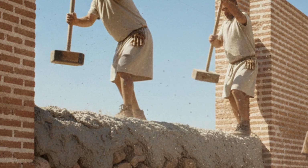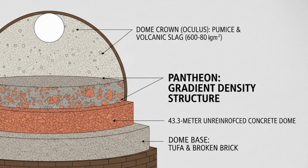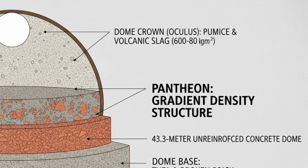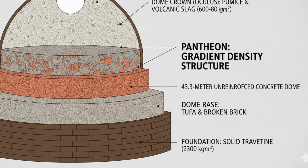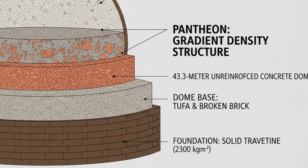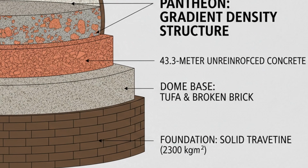The Pantheon demonstrates the Romans' sophisticated understanding of density and load distribution. To construct a 43.3-meter unreinforced dome, engineers had to minimize the weight, dead load, of the structure as it rose in height. They achieved this through a meticulous grading of the caementa. As the building rises, the materials change.